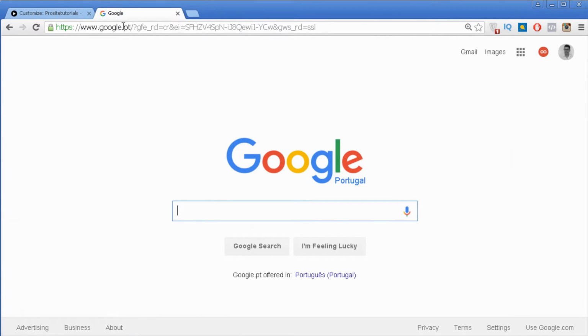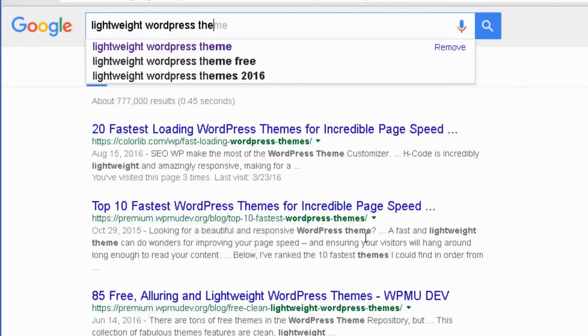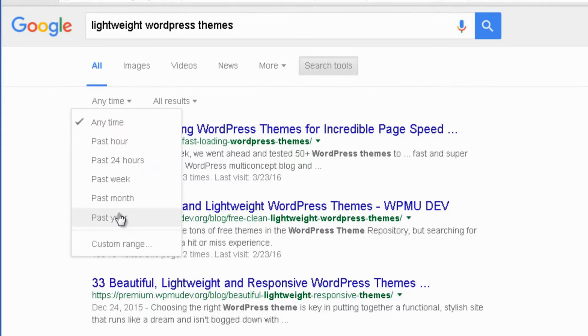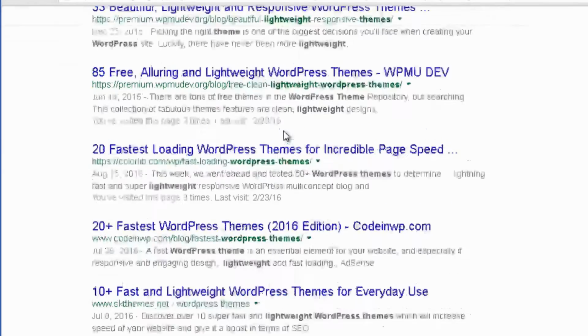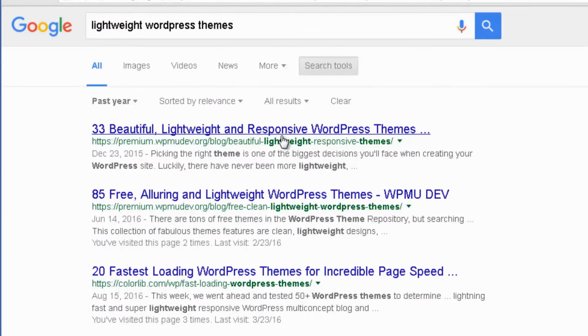Also, you could go to Google and right over here, search for lightweight WordPress themes. And I recommend for you to filter on anytime. Just put the past year because you want to use the most recent themes in your WordPress website. And just go throughout these web pages and see if you can find a lightweight theme that you like. Typically a lightweight theme has fewer coding lines, it has fewer options for you to configure the design of your website, but they will upload far faster on someone's device screen.